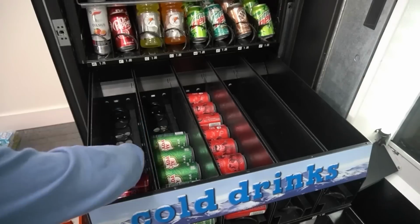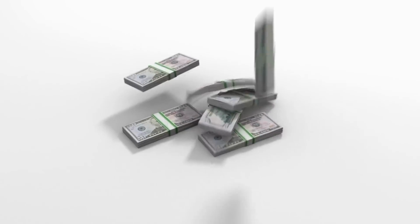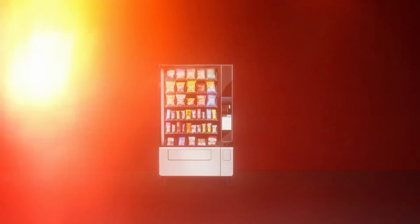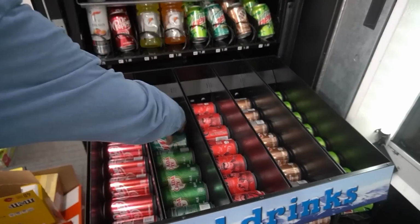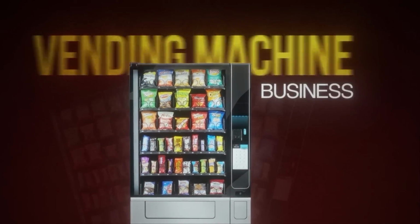What I love about the vending machine business is the machines are like mini rental properties. An initial investment brings you semi-passive income for years to come. My vending machine, for example, although not in the craziest location, is profiting me between $150 and $200 every month, with only about 4 hours of work put into restocking the machine or buying what I need from Sam's Club every month.